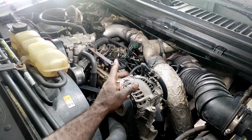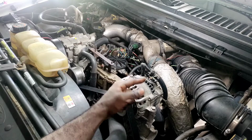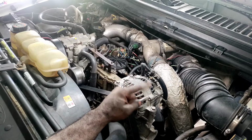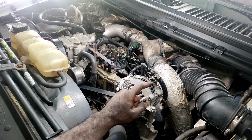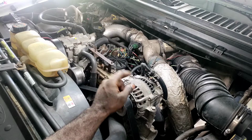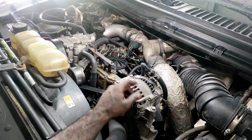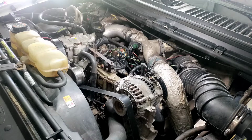Y'all are gonna witness me starting the truck up, see if it starts up faster or sooner, and I'm gonna look at scan data while it's starting up and see if there's any change in the conditions. Then I'll just go over some comparisons of what I've noticed that was different, if anything changed at all.